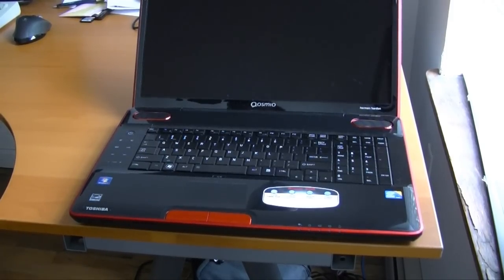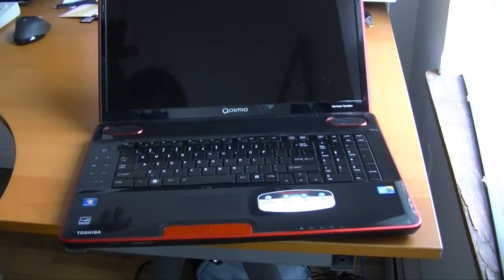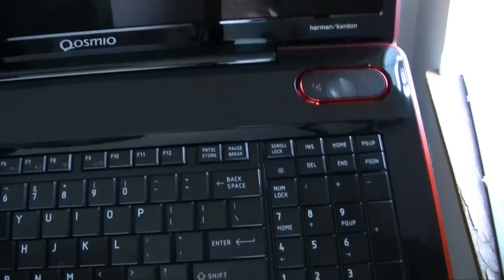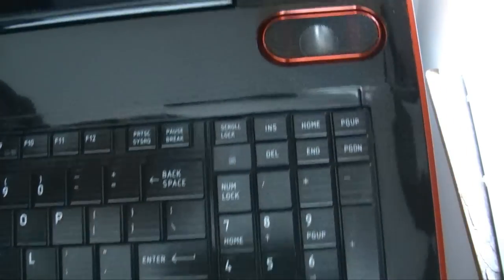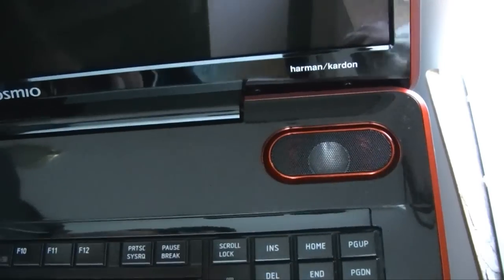The model is called the X505-Q880. There are cheaper models if you want to save a little bit of money. You don't get the SSD, or maybe you get a little bit less storage, but they all have the 360M graphics. So just looking at the computer here, a quick look: nice number pad built in. There's that Harman Kardon speaker. There's more where that came from.